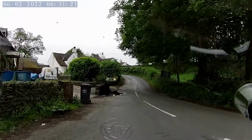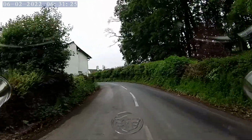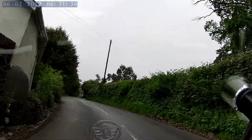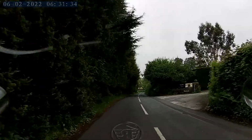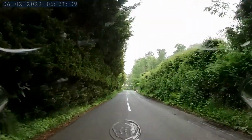Now this is not the normal sort of ride that LanesExplorer does. This is a bit on the faster side, and it will appeal to some and not to others. Here we are. Let's see how it goes.